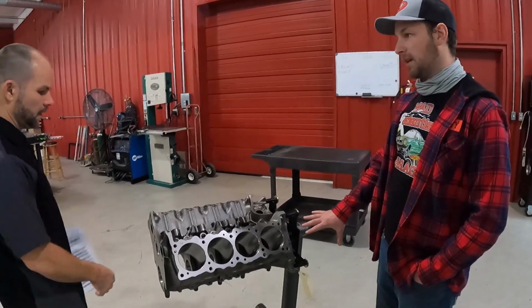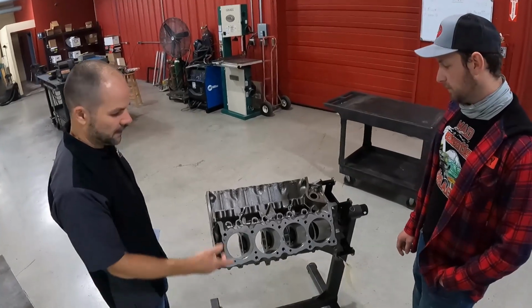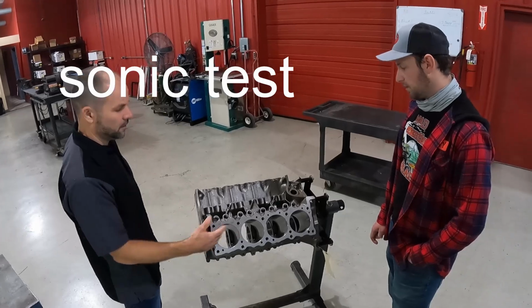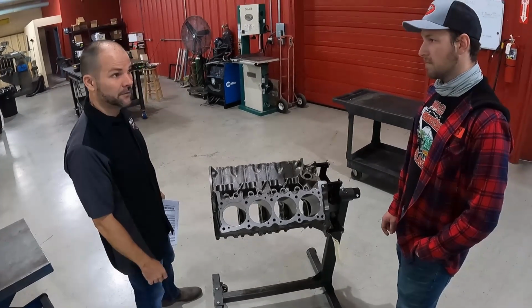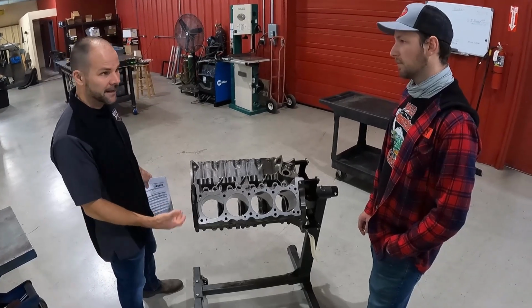So what did these come out to be? This is now 60 over. Okay. And we sonic test cylinders here, and this block had no problem being 60 over. We do that commonly, but we do sonic tests. We have the ability to do that. When we're dealing with 40 and 50-year-old blocks, we want to do that. There's always core shift, could be rust in water jackets, things like that.